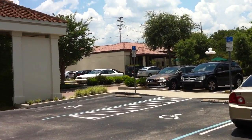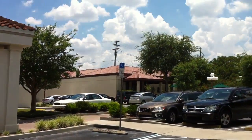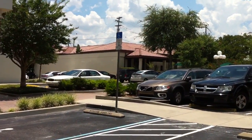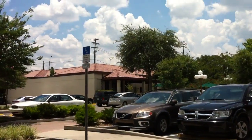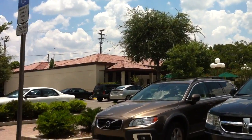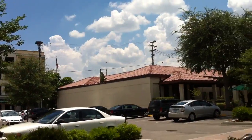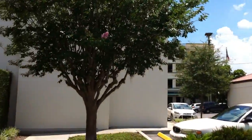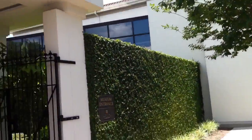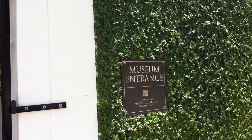Museum parking lot. That in itself, of course, is not all that exciting, but that building over there, straight ahead, is a building that belongs to the museum, and they have musical performances in there, and they show films in there. It's pretty cool. And of course, I can't take videos in the museum, but this is the back entrance.